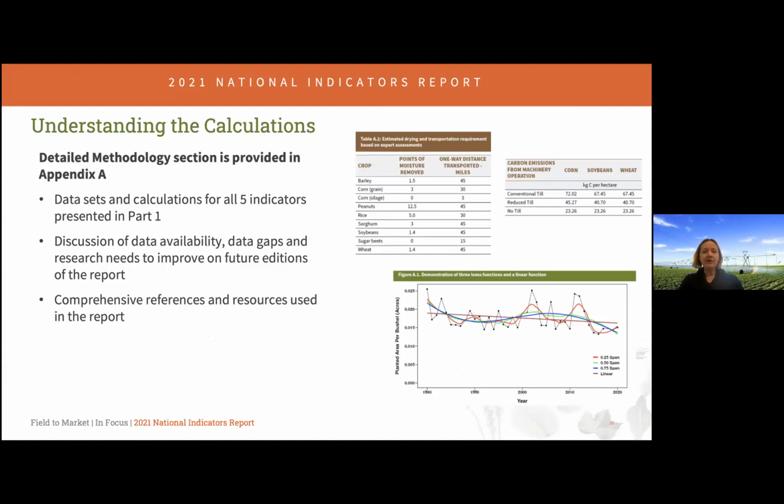If you're interested in knowing more about how these figures were created and how the calculations were made, please go to the National Indicators Report, download it, and look at Appendix A, which provides really detailed methodology. You can access all the data that was used for the calculations, and I can send you an Excel spreadsheet that includes all the data used for this national level analysis. It also talks about some of the gaps in data.